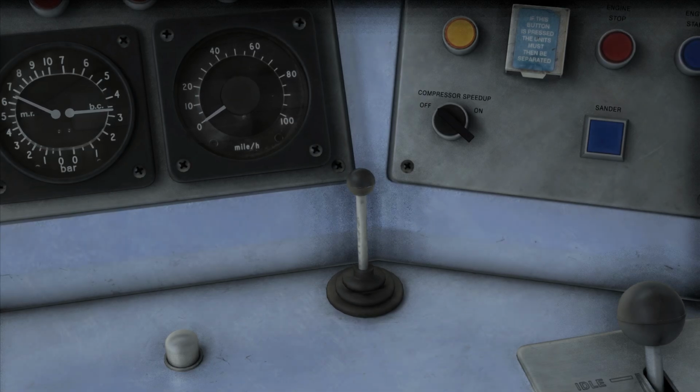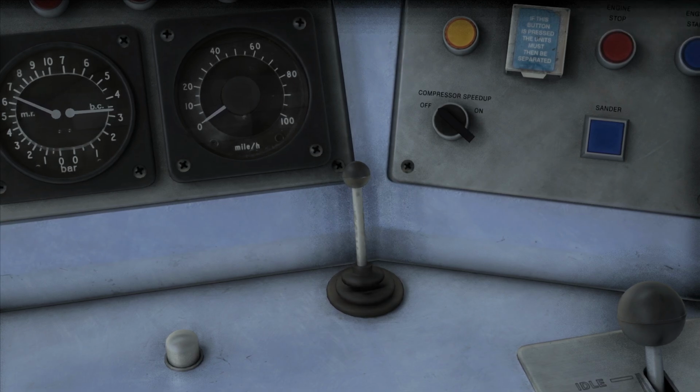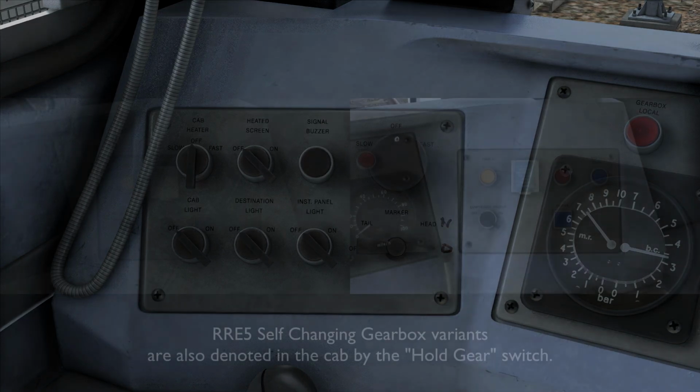The two-tone horn, controlled by H and B, has 4 different sounds, which can be cycled through by pressing Ctrl and H and Ctrl Shift and H respectively. Notably, the 142s only had nighttime headlights at first. Daytime lights were added later, and these have been represented too.